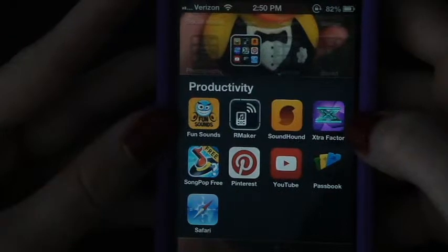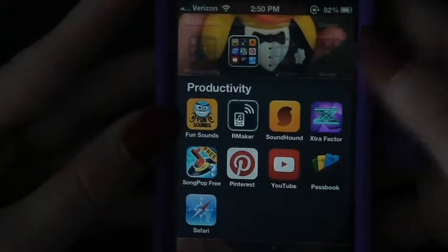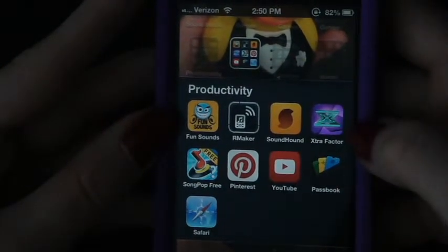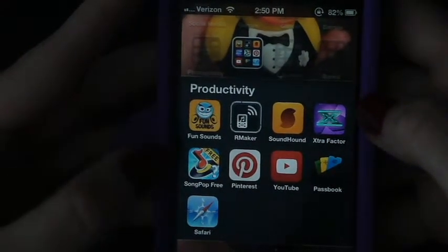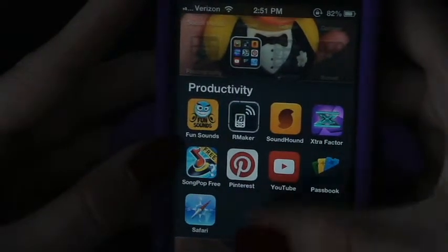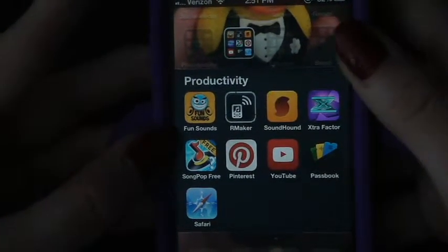And then the X Factor app, it's just so when X Factor was on last year, I could vote from my phone. And I'm so excited for the X Factor, it's starting tomorrow. And then Song Pop, again, that's a game. I don't know why it's not in the games. I don't really play it. And then Pinterest, I don't really go on it. It's just not really my thing.